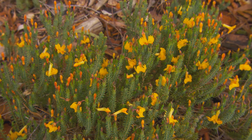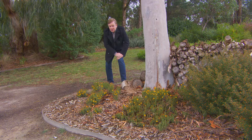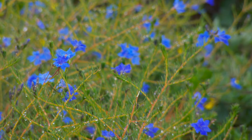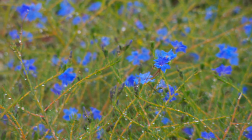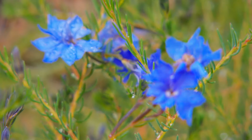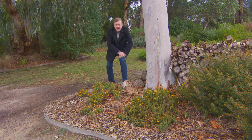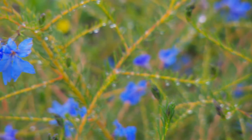This one's called 'El Dorado', and it's a beautiful golden yellow colour. But if blue is your favourite colour, how about 'Big Blue'? It's a Leschenaultia that just absolutely will knock your socks off. A fabulous little plant, and look at those flowers. They just glow even in the cloudy days like today. Fabulous plant. The Leschenaultias are worth looking for.